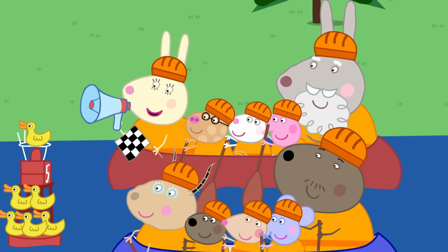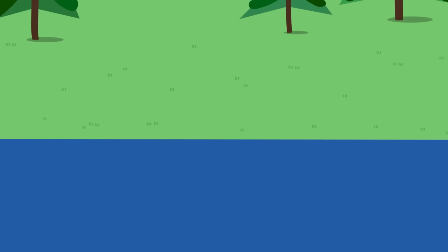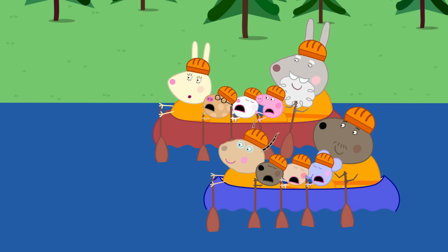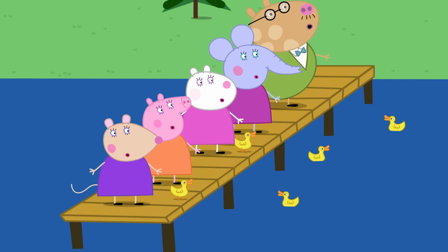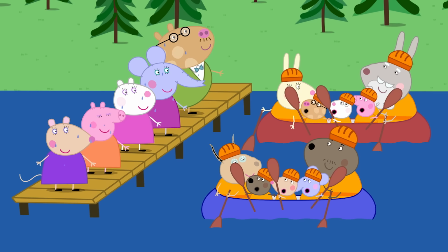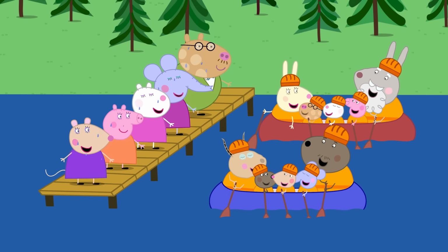Everyone is rowing as fast as they can back to the shore. Peppa is helping her friends row as a team. Heave, hoe. Almost there. It's neck and neck. It's a draw. Well done, children. Hooray! Everyone loves rowing boats, and everyone loves working as a team.